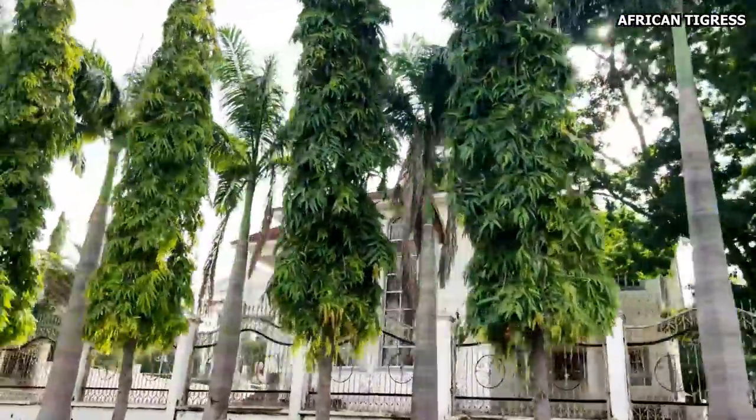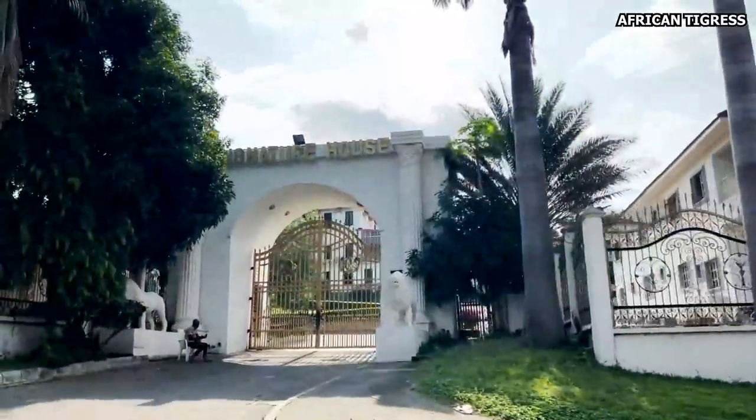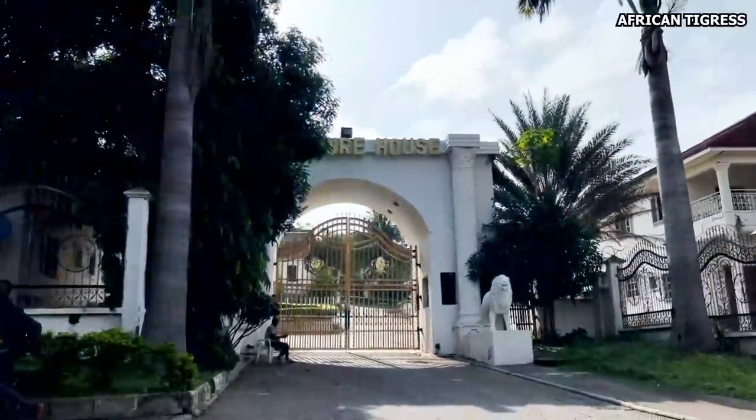I'm told that this is the biggest house here in Abuja, and I wanted to go in and film, but unfortunately we're not allowed to film inside.